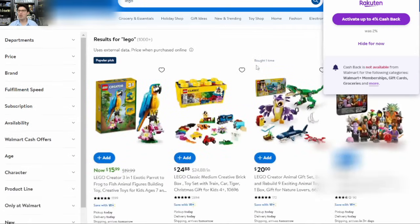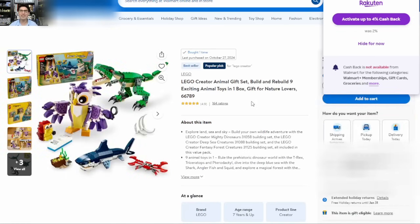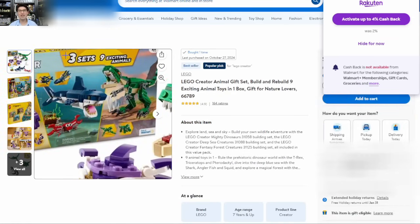Another great deal that I want to quickly highlight again, I talked about it in my last video, is this Creator 3-in-1 gift box that has 3 sets in one box.